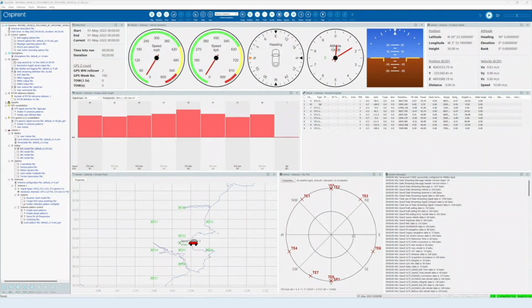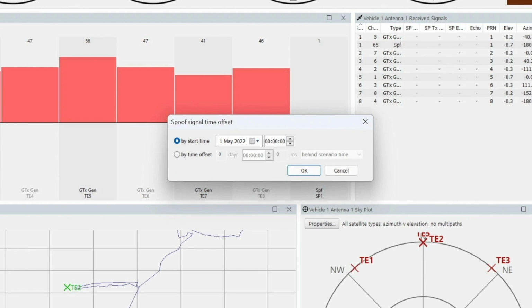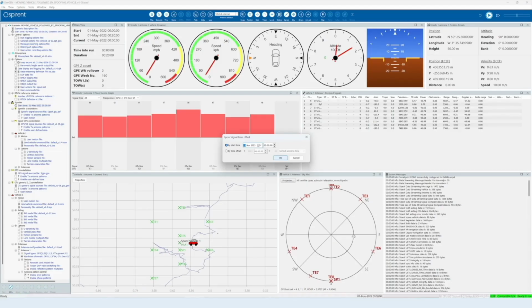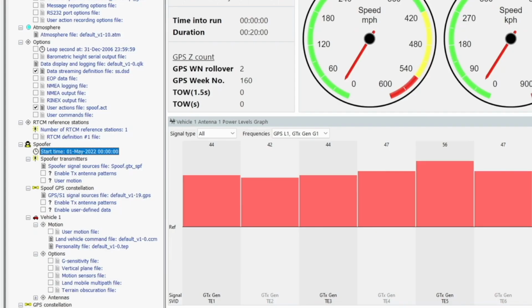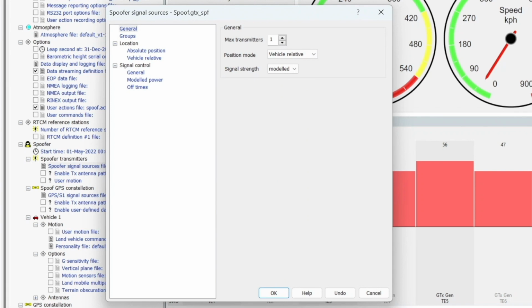Autonomous vehicles and vehicles with higher levels of ADAS can be vulnerable to malicious attacks such as spoofing, which have already been shown to have serious consequences in the real world. In order to test and improve resilience to spoofing attacks, the GSS7000 supports simulating a wide range of attack types, such as beaconing, navigation data spoofing, trajectory spoofing, and more.